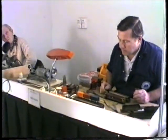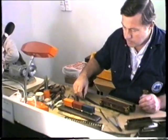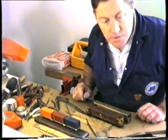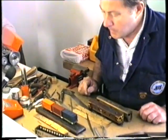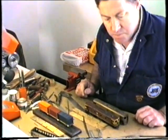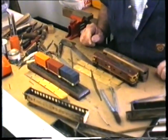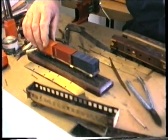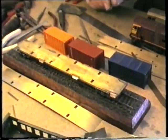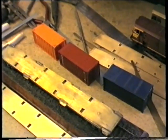I'd like to introduce you to Mr. Charles Aglin, who might like to add a few comments about what he's actually doing at the clinic here today. What we are doing here is to show a representation of brass modelling, scratch brass modelling of the New South Wales prototype, particularly the 70s era. We have here an OCY container being constructed at the moment. It's all brass, except for the bogies on it.